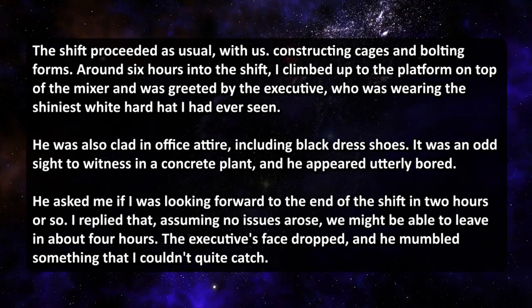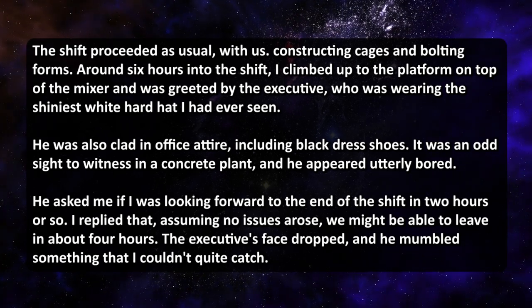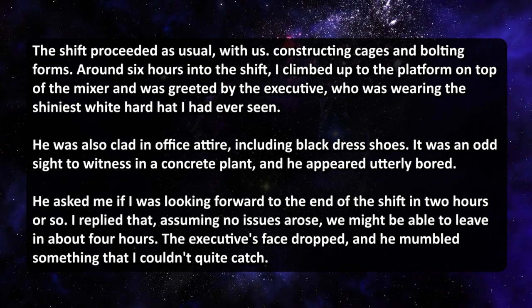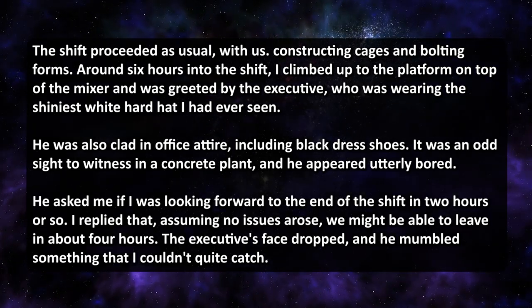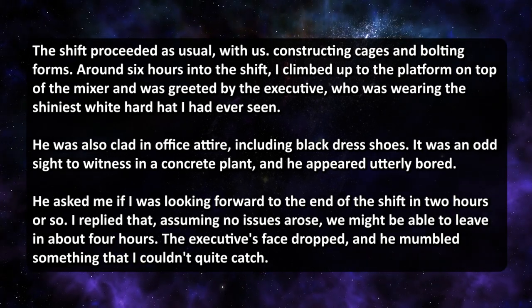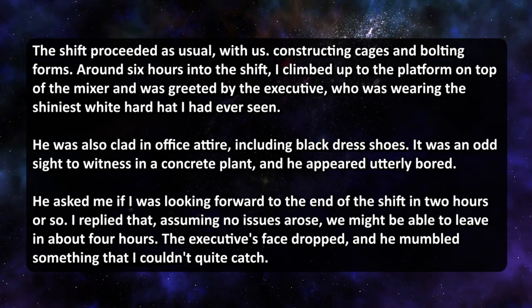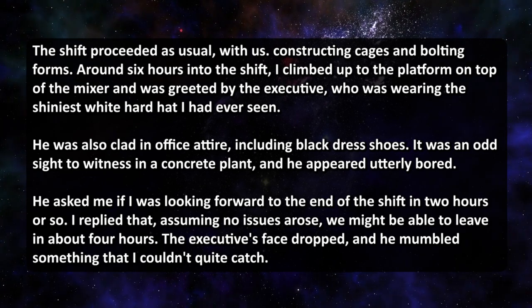He was also clad in office attire, including black dress shoes. It was an odd sight to witness in a concrete plant, and he appeared utterly bored. He asked me if I was looking forward to the end of the shift in 2 hours or so. I replied that, assuming no issues arose, we might be able to leave in about 4 hours. The executive's face dropped, and he mumbled something that I couldn't quite catch.